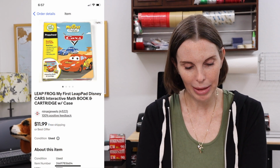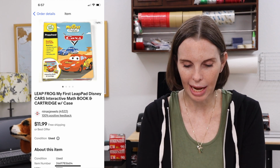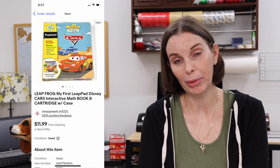Next up was a LeapFrog My First LeapPad Disney Cars Interactive Math Book and Cartridge with the case. We got this at an estate sale. We paid $3 for it. It only sold for $9.58, so not much. Not something I would pick up again, but we did get positive feedback on it.